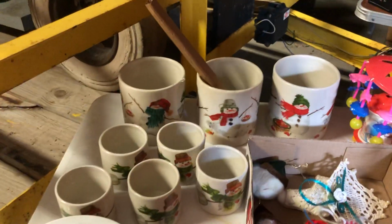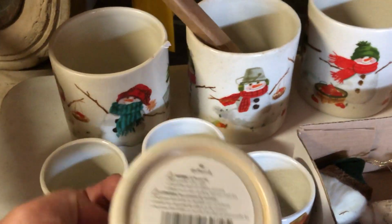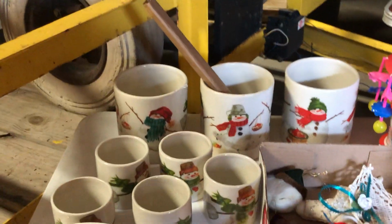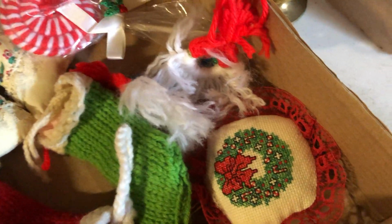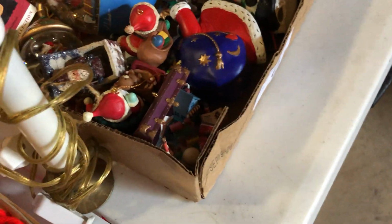Anyways, these Crocs are all Hallmark and they have the tags on the bottom. I paid $2 for that lot. I couldn't resist, even though I don't really sell much modern Christmas. I had to go for it. This is just kind of a random box. I just sorted this box into fabric, so there's nothing too exciting in here, although these lollipops are pretty freaking adorable right there. I'm just initially sorting here.